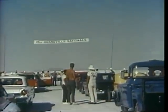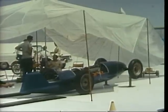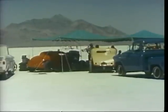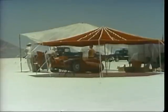Then it's 1963, and once again they are gathered way out on the salt to test their car. It's hard to believe that it's been 15 years since we first came to Bonneville, all wide-eyed at its tremendous size and reputation. At the first meet, no one reached the 200-mile-an-hour mark. In 1963, 22 cars exceeded that speed. 5 of them over 300 miles an hour.